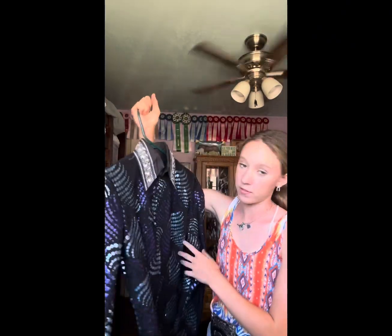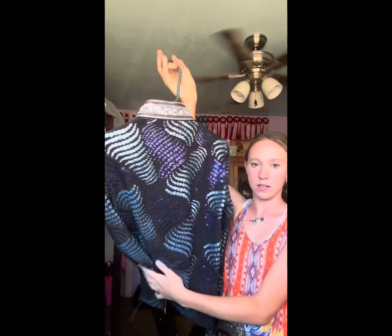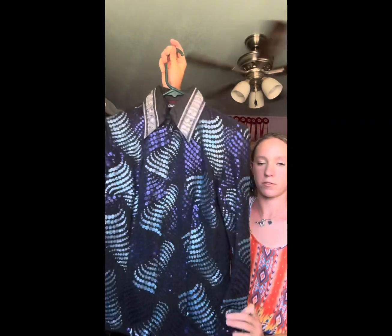So I show in rail classes with this one. I have shown in only rail classes with this one. And you could probably show in the showmanship with this one. I would actually show in the showmanship with this one, but mostly the pleasure, because it's a lot of different colors, and it's sparkly.